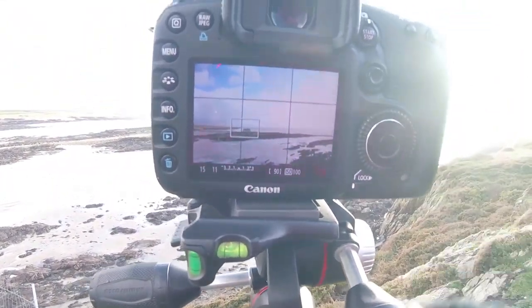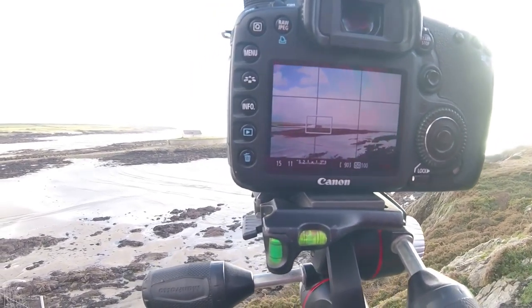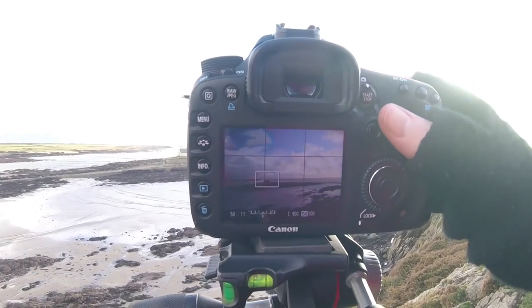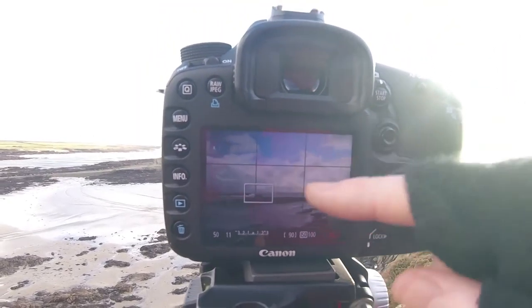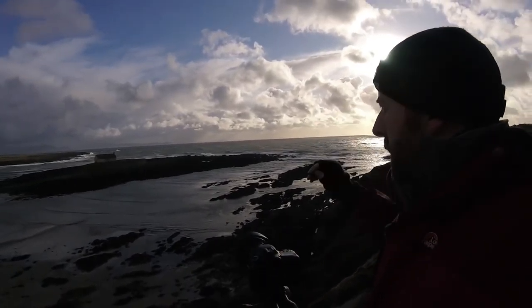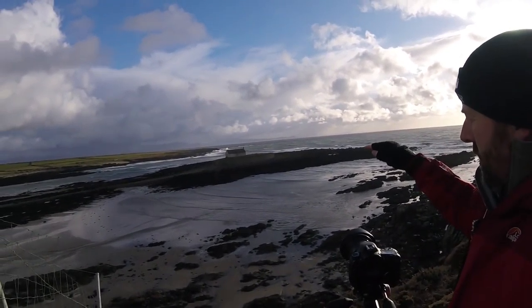Just a fairly simple composition. In fact, I need to move that slightly just to get the church on the rule of thirds. But I'm on F11, I've focused on the church. Got my polarizer in. You'll see that's quite dark because the sky is incredibly bright. So what I really need is the sun to be a bit further around, which time will make happen, or to shine a bit more on this church.